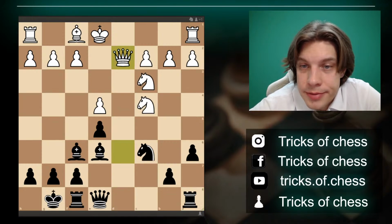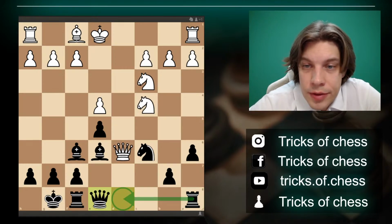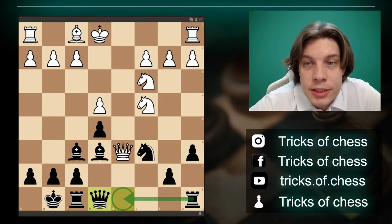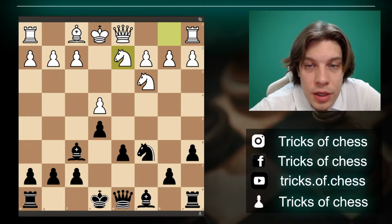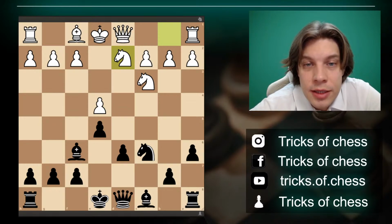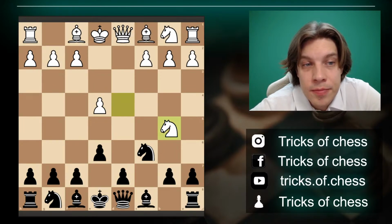Okay, let's go back. So here the main idea is to play rook d8 and take the initiative. Usually in the Sveshnikov variation the d6 pawn is weak, and black has to defend it, but not in this case. So in this line it's fine to sacrifice the pawn and take advantage of a better development to be able to at least equalize, but maybe even to get a better or even a winning position.